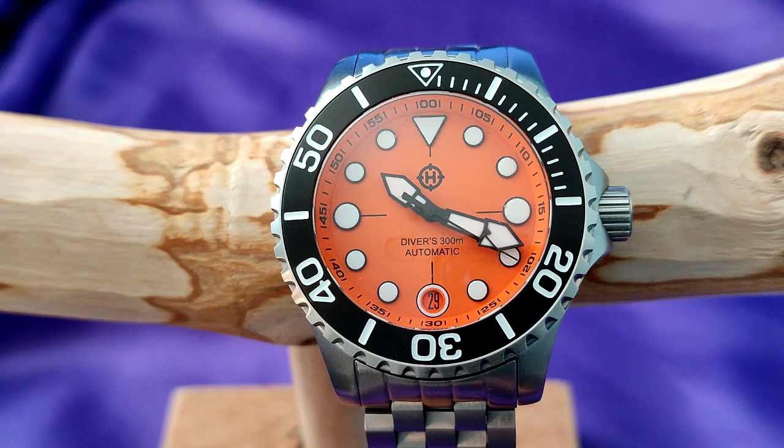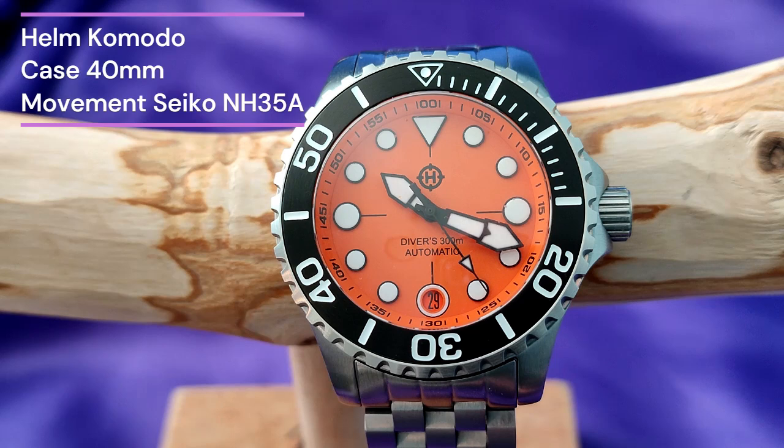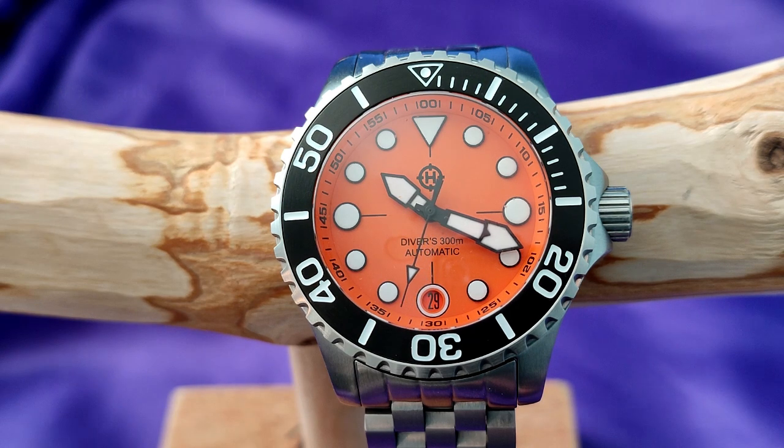I'd be amazed if anybody watching doesn't know what this watch is. The Helm Komodo is one of Helm's more compact watches at 40mm, although it's still got a depth of 15mm. Helm are commonly known for being over-engineered, and these are one of the few divers that are actually ISO rated. Believe it or not, there's a 2-year waiting list for one of these, although used ones commonly come up on eBay, as this one did.